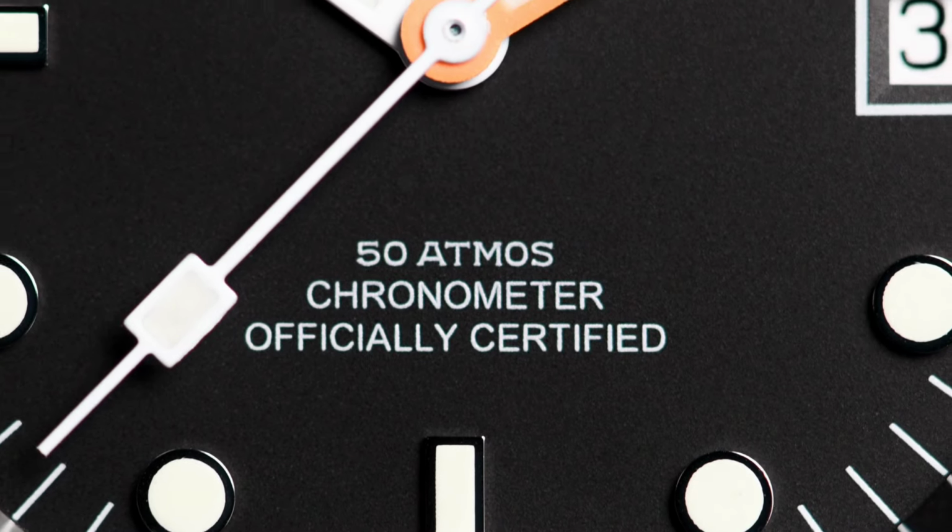Even those COSC certified movements that they talk about from Omega and from Rolex and you name it, those mechanical movements that are certified as chronometers, they are allowed a variance, I think, of like -4 to +6 seconds a day. By comparison, an off-the-shelf quartz movement is accurate to 15 to 20 seconds per month. So if you break that down, that quartz watch is going to be way more accurate.